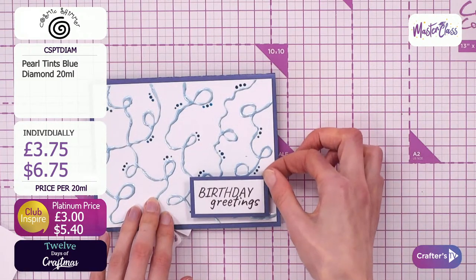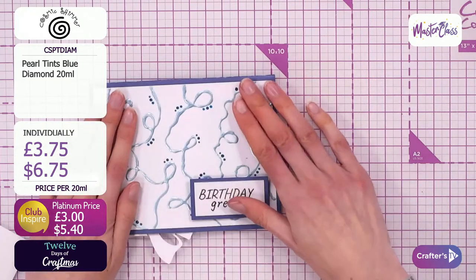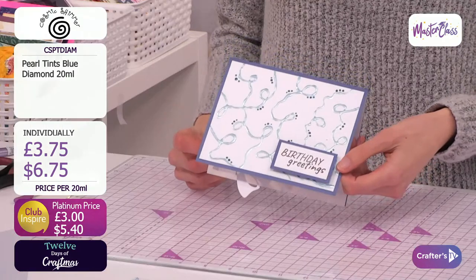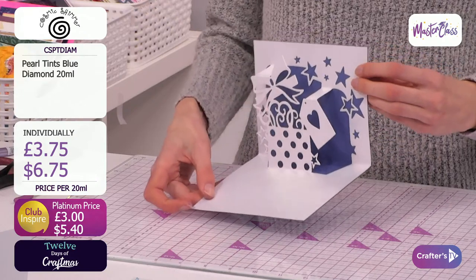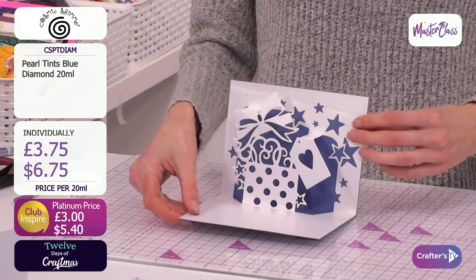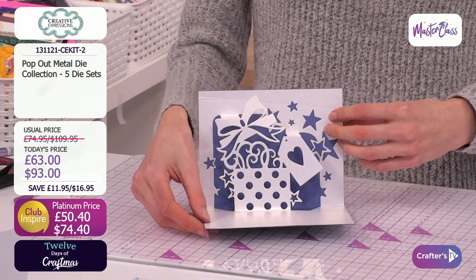But of course, it could be any celebration at all. Could even be Christmas with a little change of the colours. And then you're thinking, you received this through the post, you think, it's a really quite nice design we've got there. And then we open it up and it becomes even more special. Fabulous. Pops up. You could be paper piecing that, you could be colouring that in yourself, making it really, really special. But just with two colours of card, it looks fabulous.